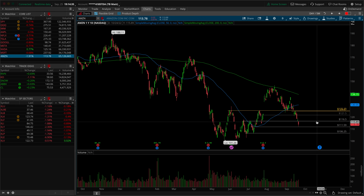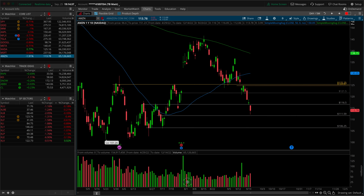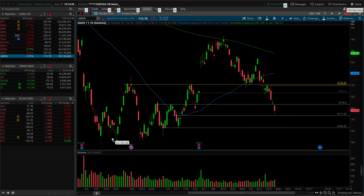Last but not least, the mini beast. What's going on inside of Amazon? This one's actually quite far away from the lows of June, which is pretty impressive. Of course, earnings and the gap up did have a lot to do with that, but nonetheless, still hanging in there. Currently, really, really tough to say, right?